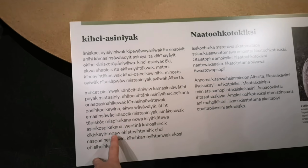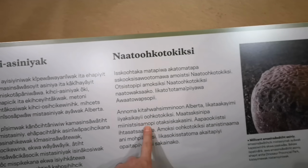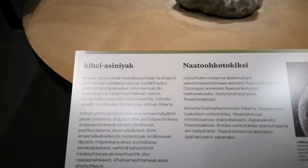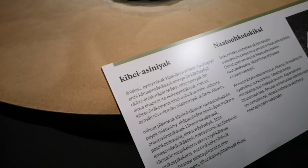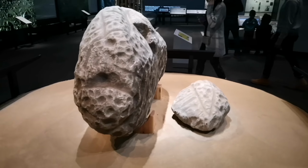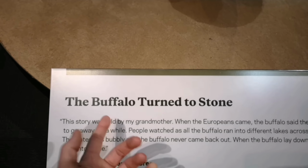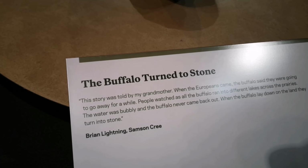Okay, this looks like Cree. And then there it is again. I think it's Cree. Maybe it's Blackfoot. I don't actually know what Cree looks like, even though I am. There's a giant rock here that is buffalo turned to stone. So it's got to be like a legend or something.